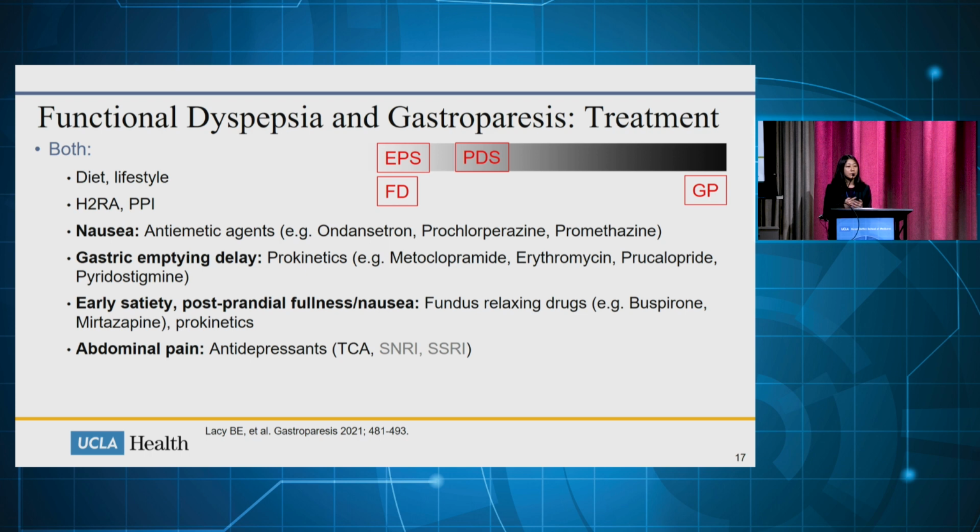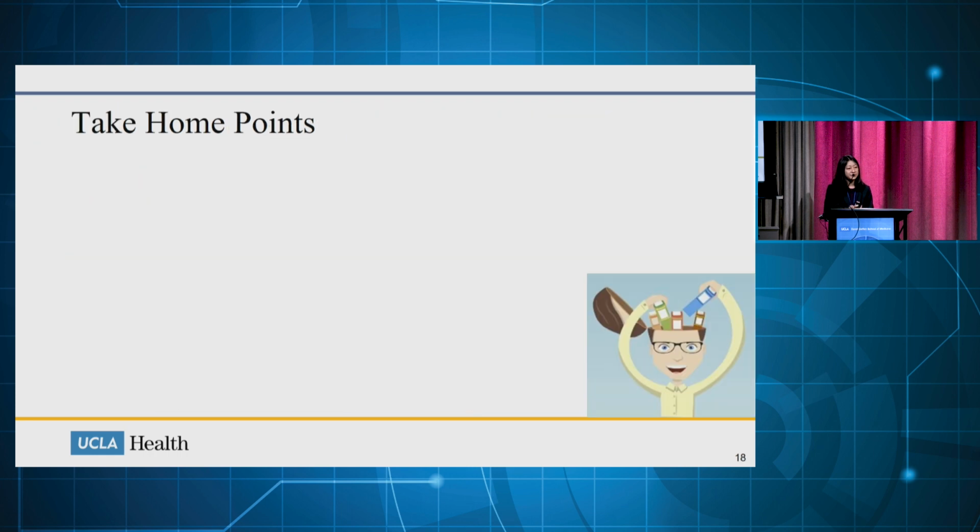Or let's say you have someone with gastroparesis and predominant abdominal pain, and they also have a diagnosis of fibromyalgia, or you think this person has a lot of central anxiety that is maybe worsening their visceral hypersensitivity, driving a lot of that abdominal pain. Then I would consider using an SNRI such as Cymbalta, even though the evidence for that is not necessarily as strong. And again, similar to what I listed on the last slide, there are some treatments that are more invasive and more specific to gastroparesis that I wouldn't use in functional dyspepsia patients.